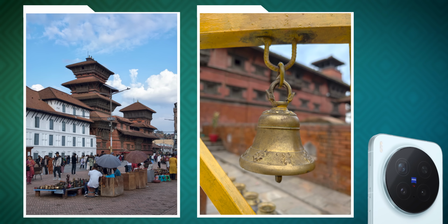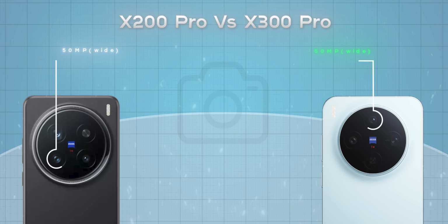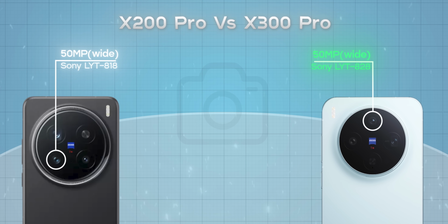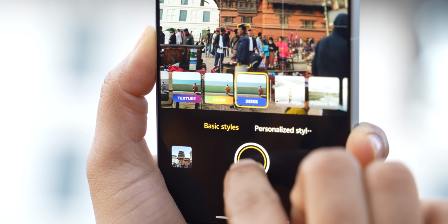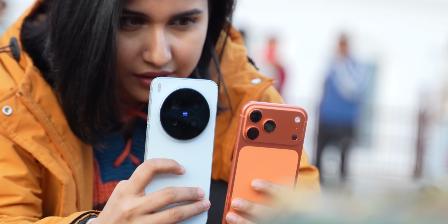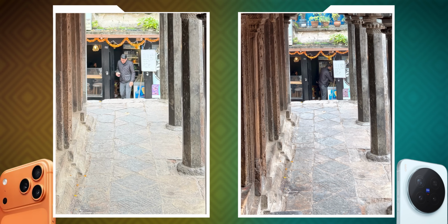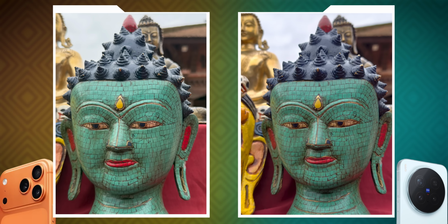Their collaboration with Zeiss feels more powerful and fine-tuned than ever. This year, Vivo has used the Sony IMX828 sensor, the same one we've seen on the Oppo Find X9 Pro as well. And what I really like about Vivo's photos, especially when shot in Zeiss natural color mode, is how well balanced they look. Even compared with the iPhone 17 Pro Max, the highlight retention is even better here. The mid-tone control is on point and the contrast feels just right.